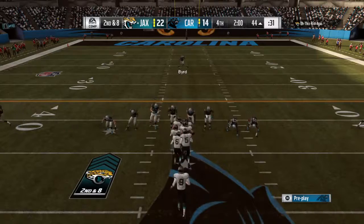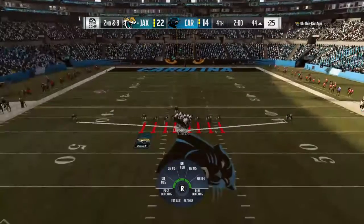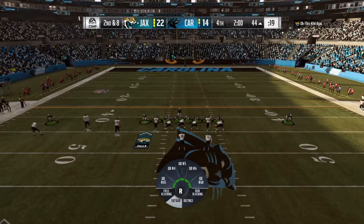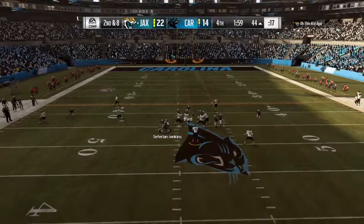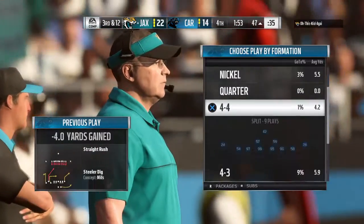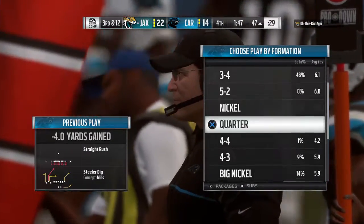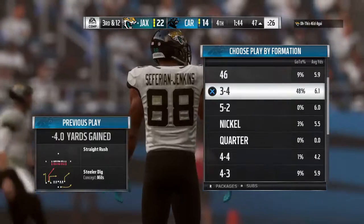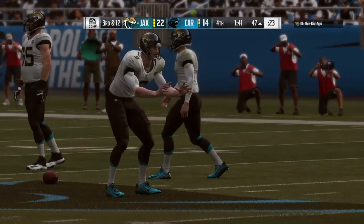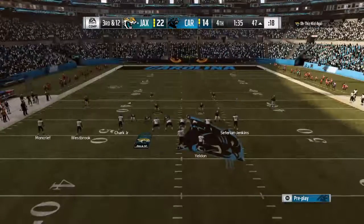This, in all probability, another run here on 2nd and 8. Looking to throw on 2nd down. Cook. He lost 4 there, and it's 3rd down. So here we go, Charles, 3rd down. Any chance you're throwing? I don't think so. I think you've got to keep the clock rolling here.